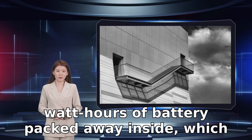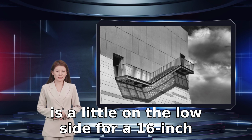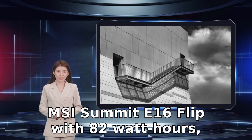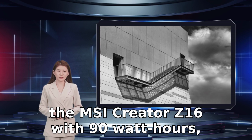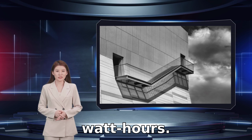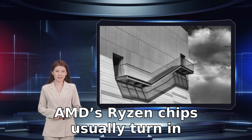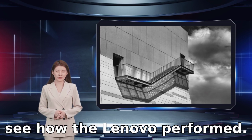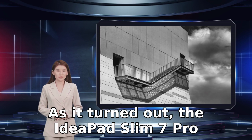The IdeaPad Slim 7 Pro has 75 watt-hours of battery packed away inside, which is a little on the low side for a 16-inch laptop. Most exceed 80 watt-hours, such as the MSI Summit E16 Flip with 82 watt-hours, the MSI Creator Z16 with 90 watt-hours, and the HP Spectre X360 16 with 83 watt-hours. AMD's Ryzen chips usually turn in solid battery results, so I was curious to see how the Lenovo performed.